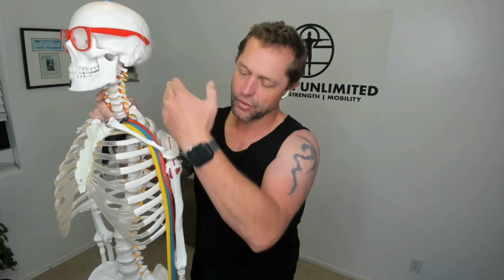I have here a representation of what's called a thoracic outlet, and in the thoracic outlet we have nerves, arteries, and veins that come out of the neck, underneath the clavicle, and down the arm. So red is representing the arterial flow, blue is representing the venous flow, and yellow is representing the nerves that go down the arm. Let's talk about shoulder positioning.